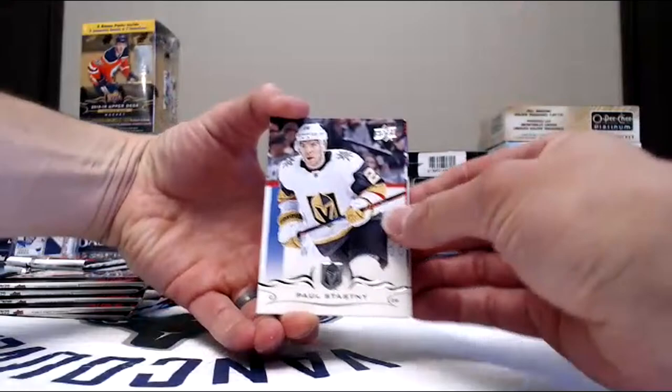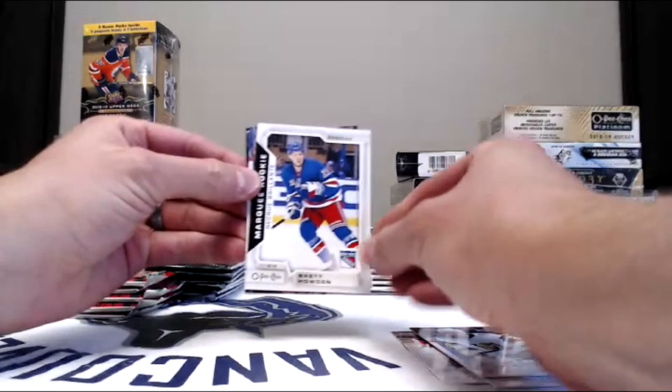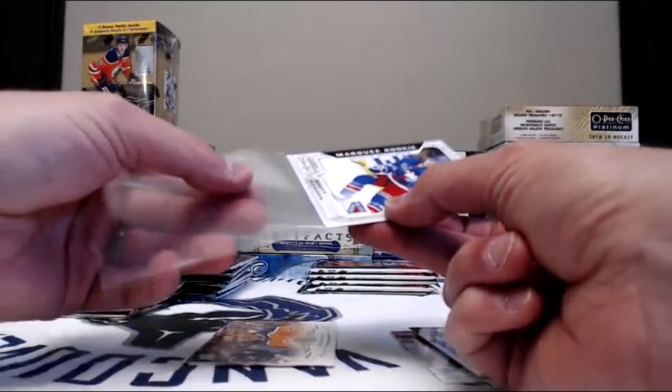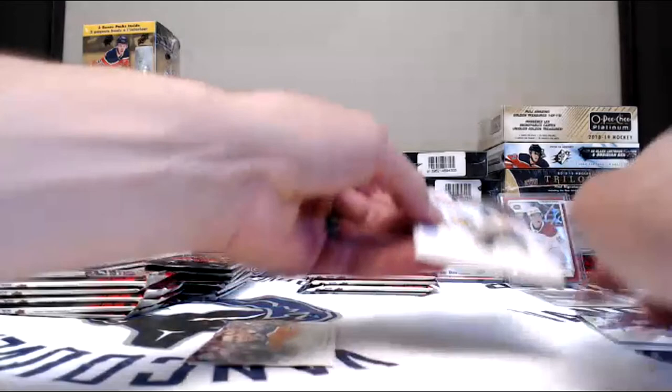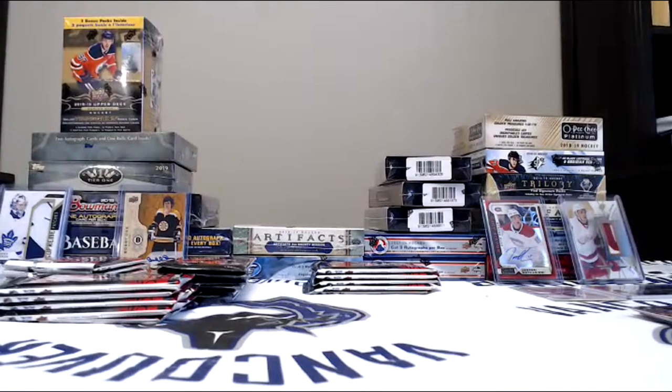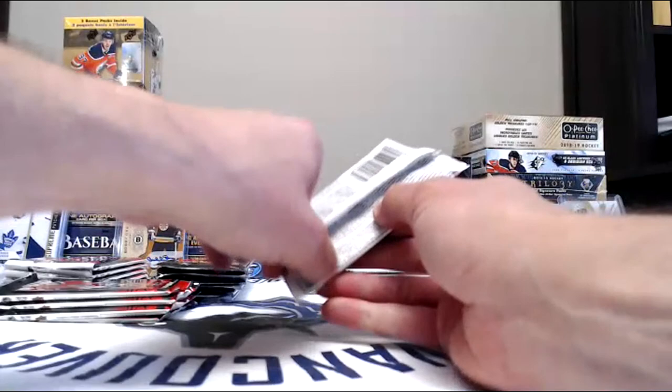And we have a marquee rookie, New York Rangers, Brett Howden. Brett Howden from the New York Rangers. Marquee rookie. Just going to adjust my camera here for a second. There we go. All right, let's keep it going.